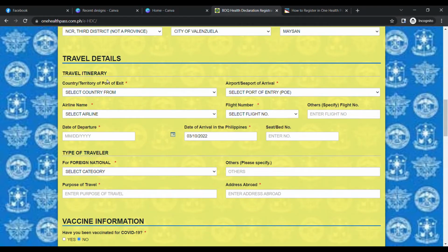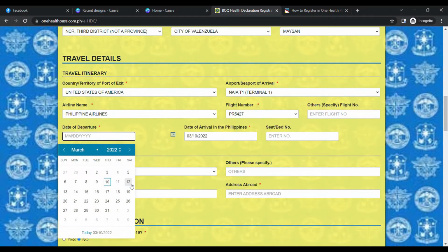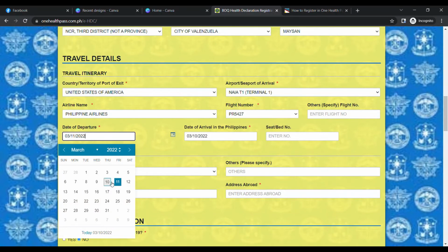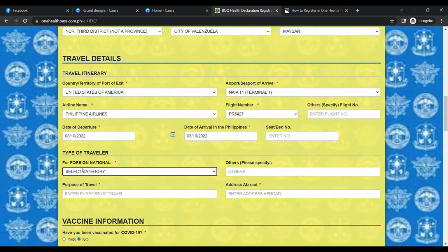This is your travel itinerary. Territory, country, or port of exit. Select country from. For example, I am from the United States of America. And your arrival is in NAIA Terminal 1. Select airline, for example, Philippine Airlines. Flight number this. Departure is, for example, 11, and your arrival is, oh, yan.